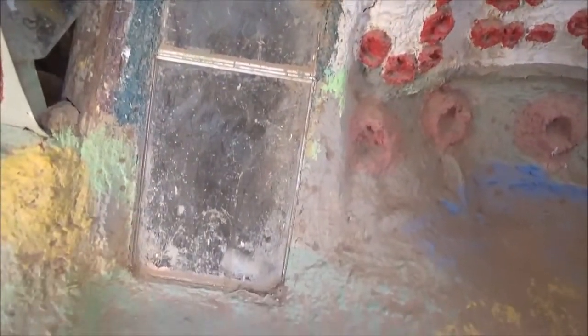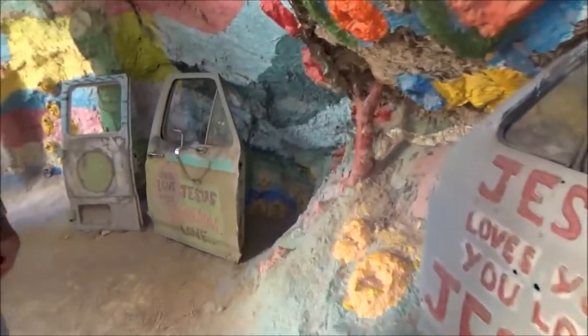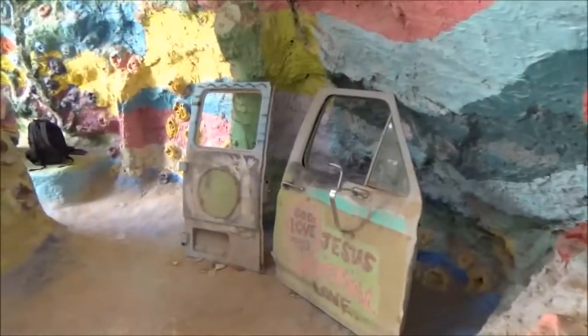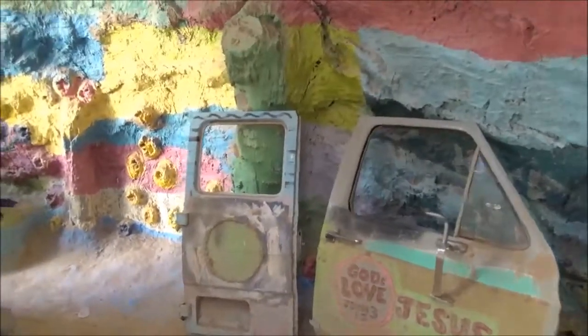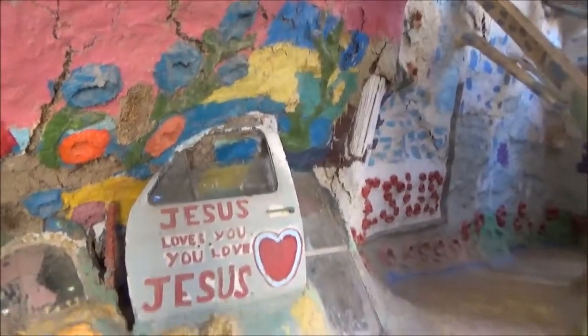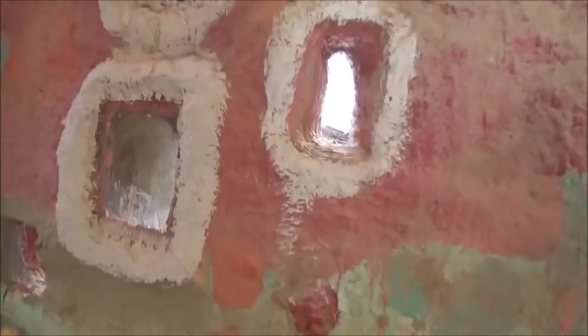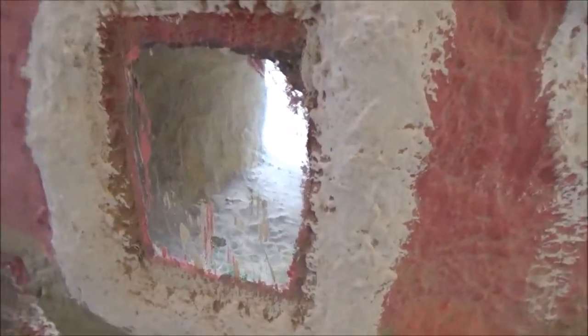That looks like a window. And this looks like a car door. Like a lost magical city. Yeah. You can tell he had a sense of humor by using these materials and just creating this amazing place. He incorporated some glass pane as part of the structure. Oh, there's also a photo of him right there, right in front of the truck he used to live in.